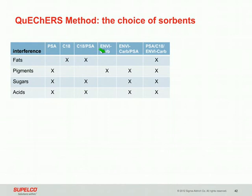Then we can have Envi-Carb. The Envi-Carb would definitely remove some of the green pigments, the chlorophylls. And then we can use the mixtures of PSA, C18, Envi-Carb to basically clean up matrix really well.